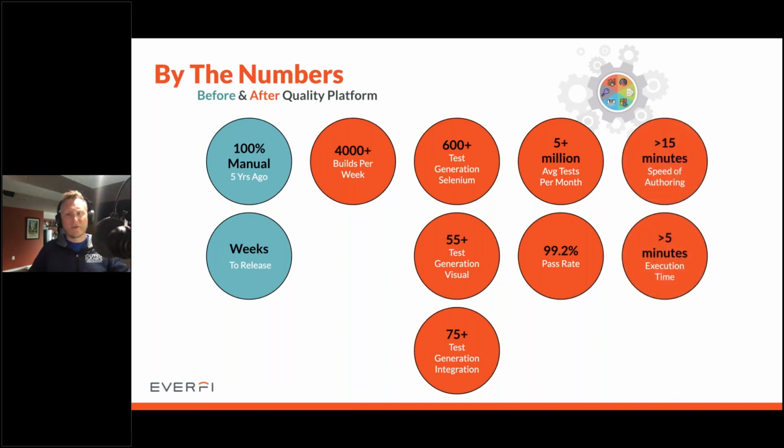The other thing is the speed of authoring to the execution time. I never want to be the bottleneck, where people are waiting on QA to get through this. Try to set some true SLAs, your service level agreements. Hey, less than 5 minutes, I can get through all these tests. Don't be the bottleneck in that. And so how did we accomplish all this by the numbers?